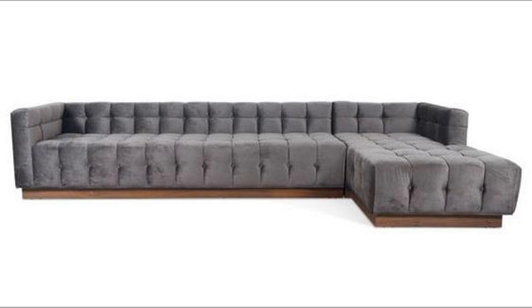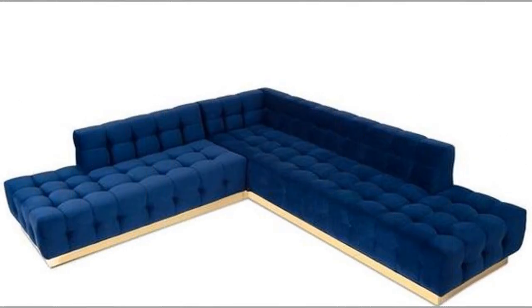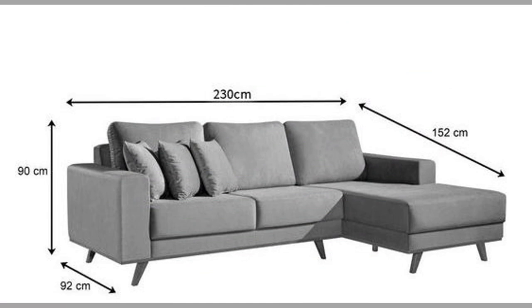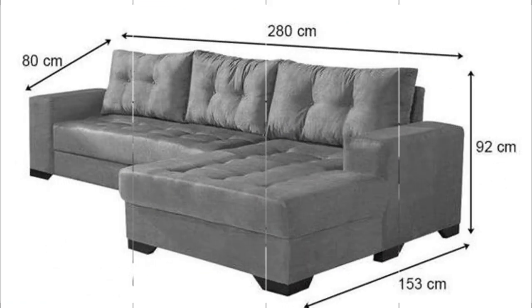Before you make or buy a sofa, follow the following steps. Number 1. Measure your space. Your first step when buying or making a corner sofa will be to measure how much space you have available in the room that you would like your corner sofa to go.